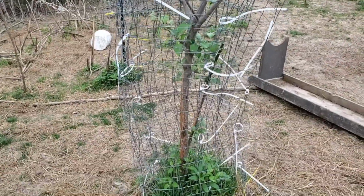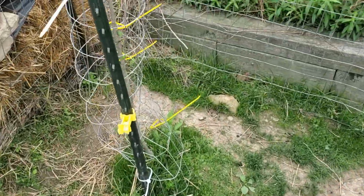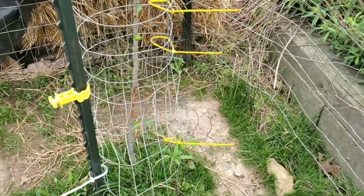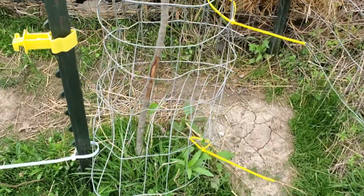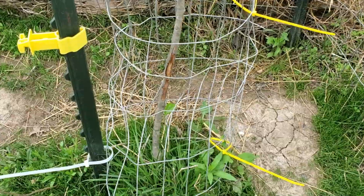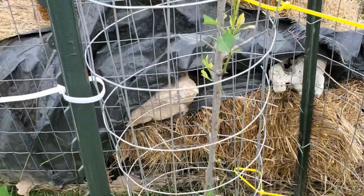So there we go. Now the littlest tree is over here. This is a Seckel pear. That apple was a Winesap. You can see the sheep damage, and really that's probably not even from their teeth. That's just from them standing on this protector to get up to the top parts.